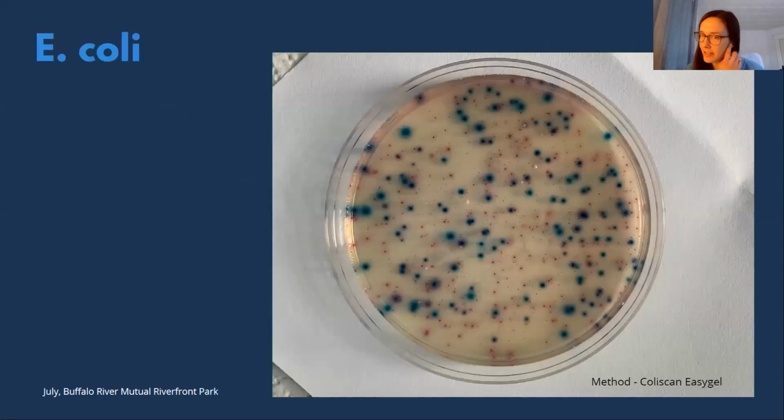And E. coli monitoring, which is the focus here today. We've had our staff do some E. coli monitoring in our watershed for the last several years. Here you're seeing a Petri dish sample after incubation using the ColScan Easy Gel technique. We've used that for a few years. We're going to be transferring to a different method this year.